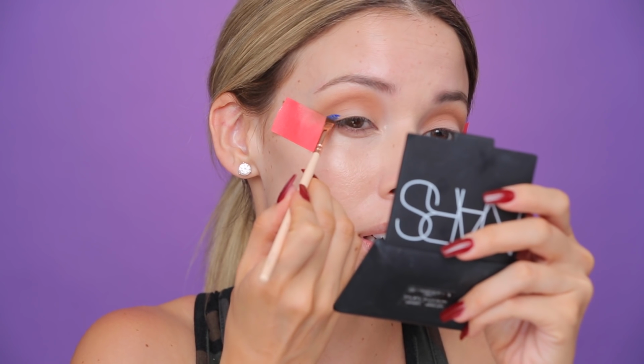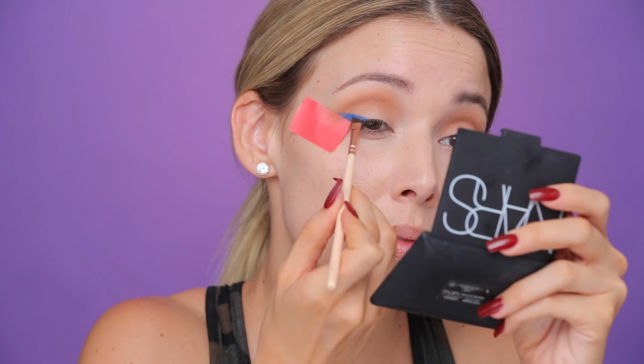Now it's time for the fun part. So this is the Tarte eyeliner, and I don't think I've ever actually used this in a video. I've only worn it a few times, but when I do, it just makes me so happy. This is their clay pot in the color Cobalt, which is the most beautiful shade of cobalt blue I've ever seen in an eyeliner.